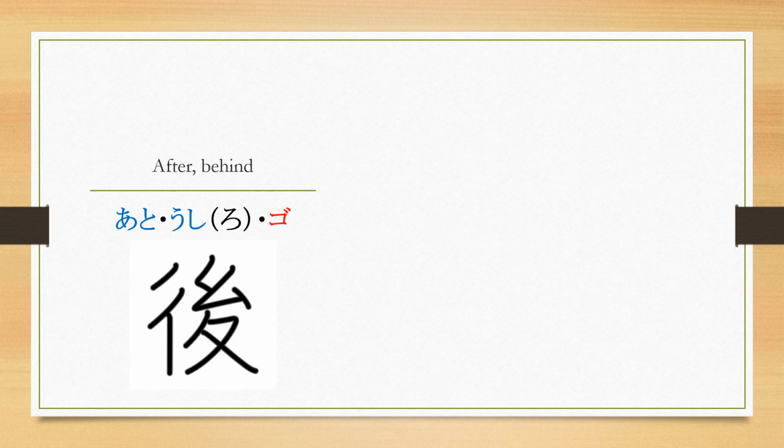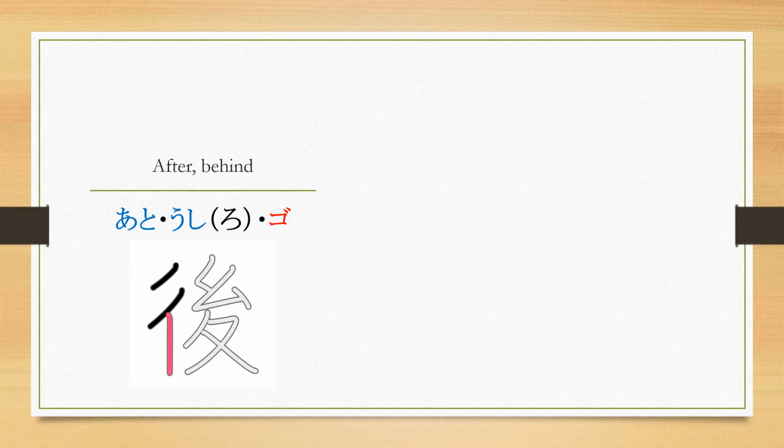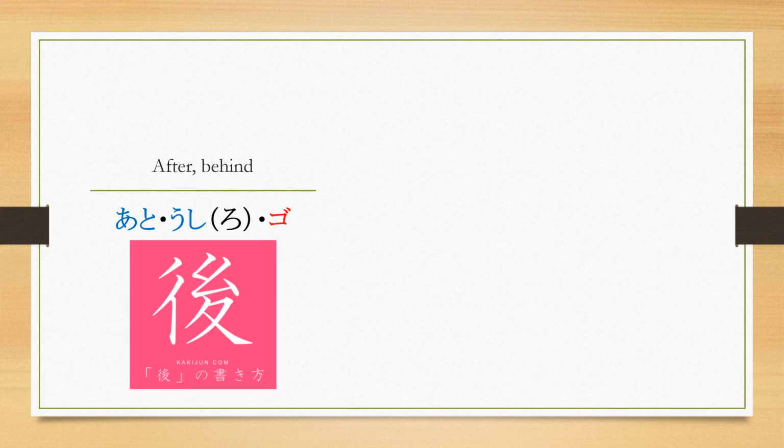After or behind. Ato or ushiro. When you pronounce it as ushiro, then it's behind. If it's ato, it's after. For example, gakkou no ato, after school.